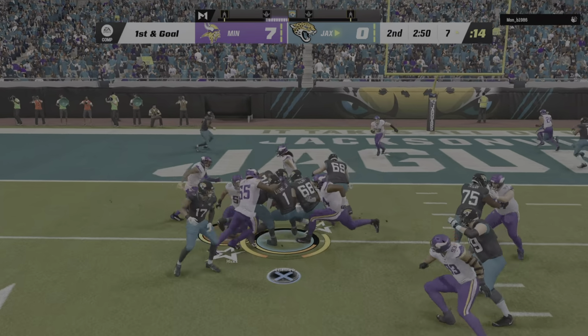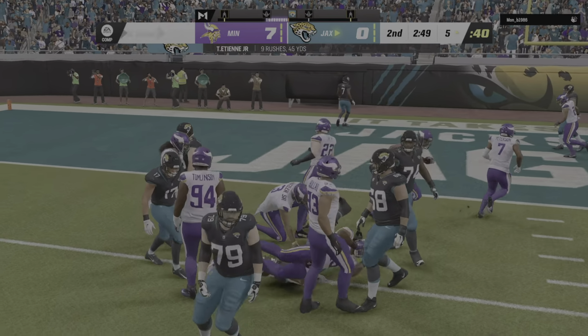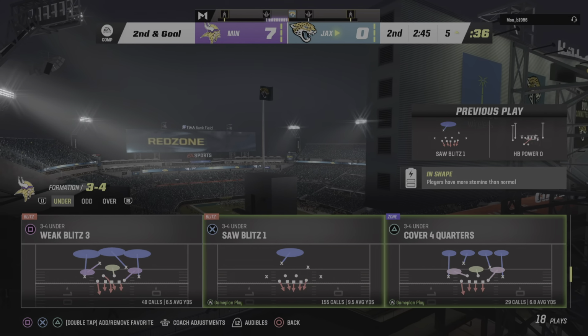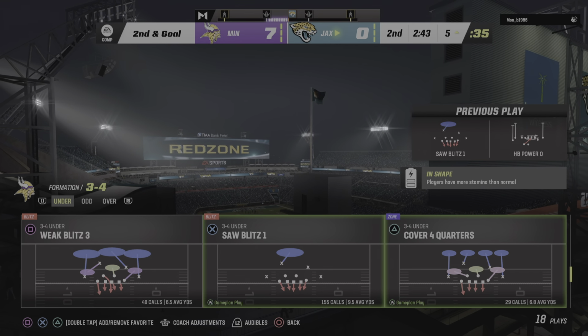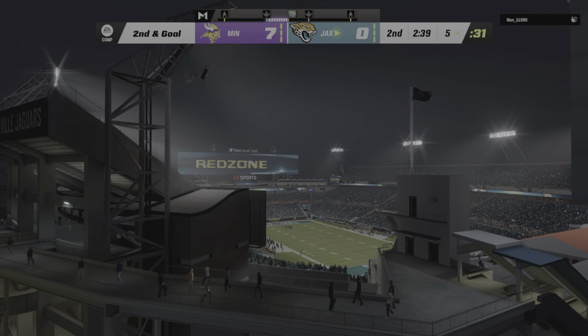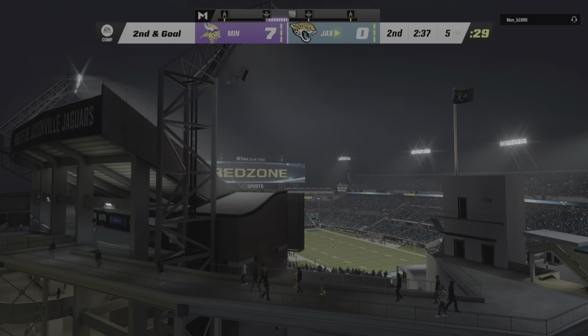And they'll run with Etienne. And they'll get this from the 8 to the 5. Pickup of 3. That's good power football on 1st and goal. A lot of teams will throw from there, but that's a nice job to chew up a few more yards and get yourself closer to the goal line.